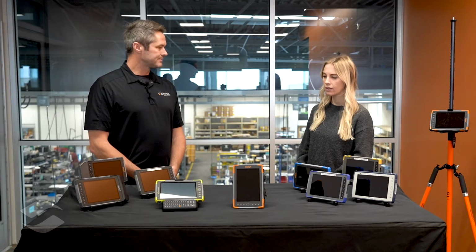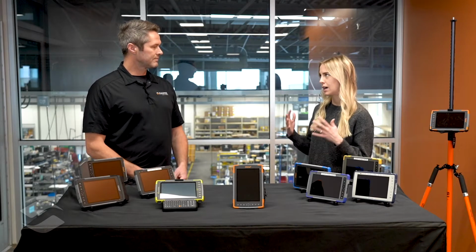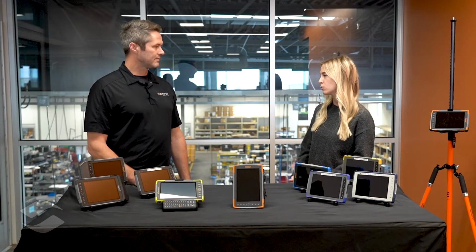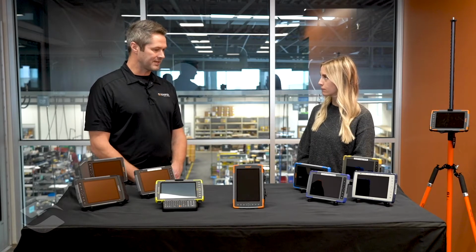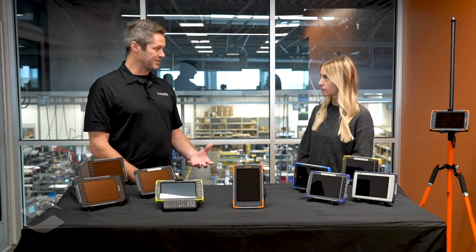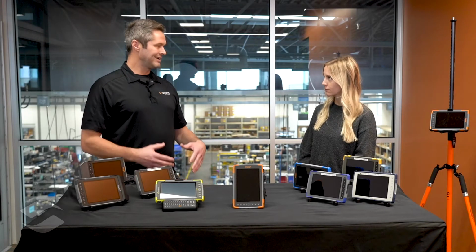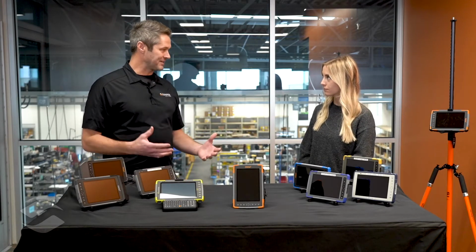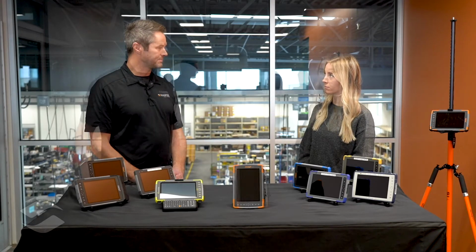Very cool. And then what do quantities look like? I know some manufacturers have high minimum volume quantities. What does it look like for Juniper? Oh wow, yeah. So no, super low quantities. That's really what we pride ourselves in. And we do a lot of this customization in-house, so we're able to have those low quantities, able to get you into a device and not having to order thousands of devices. It's really easy and reasonable to get into.